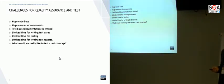And for test reporting, we need to make a report, but it needs to also be done fast. And what about the test coverage? What is it that we really would like to test?